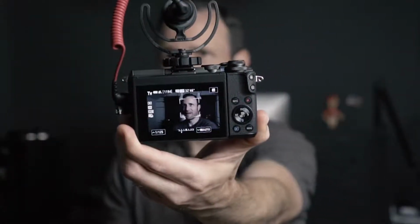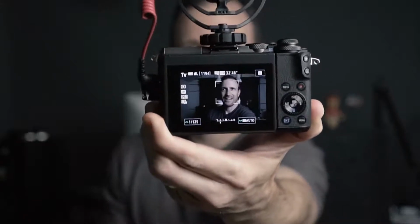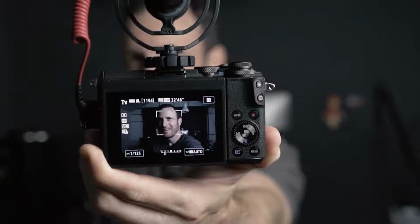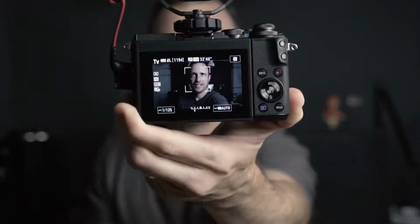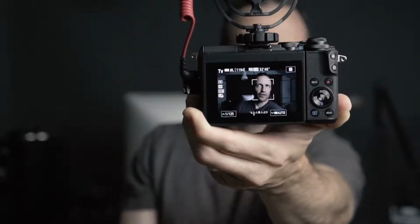I talked about automatic settings. It needs to have good autofocus. So in a vlog setup, I need it to follow my face, which you can see it's doing that. You can see the tracking right there on the camera. As I change focal distance, it keeps me in focus, and as I move around, it follows my face really well.